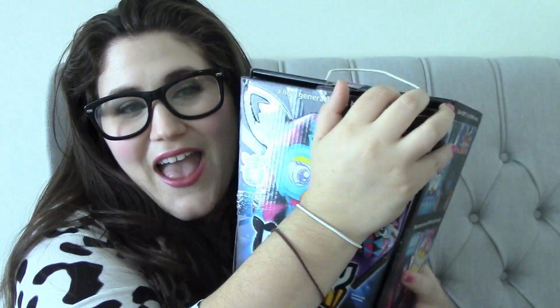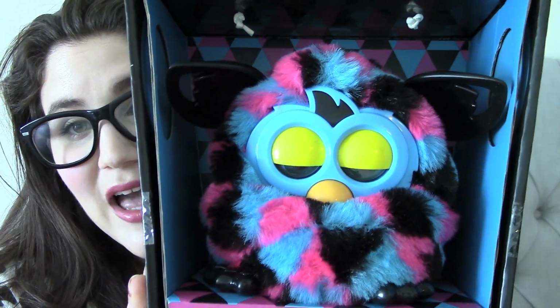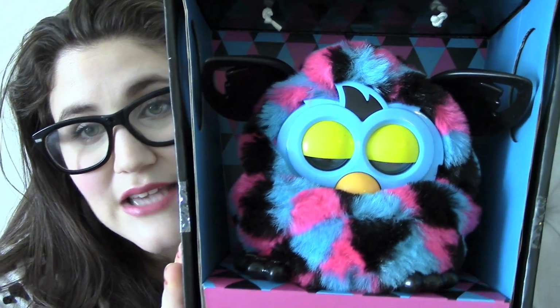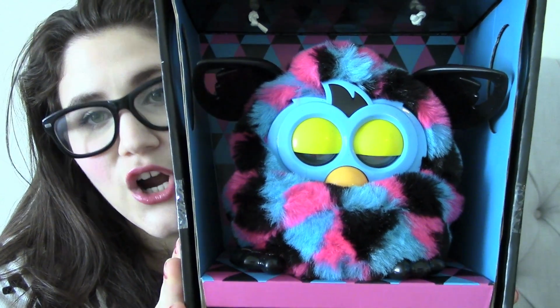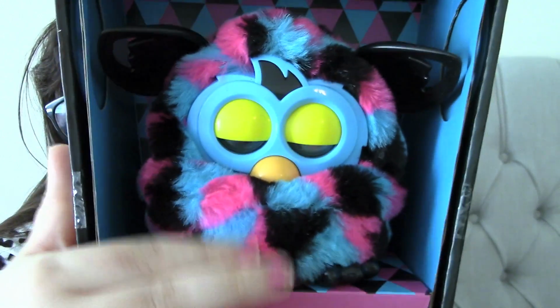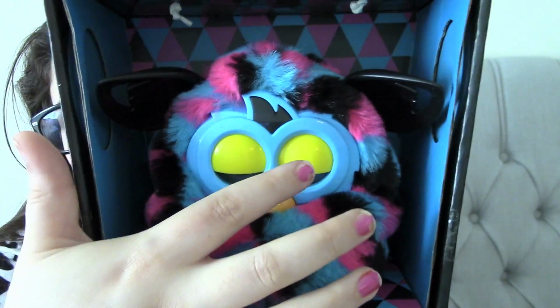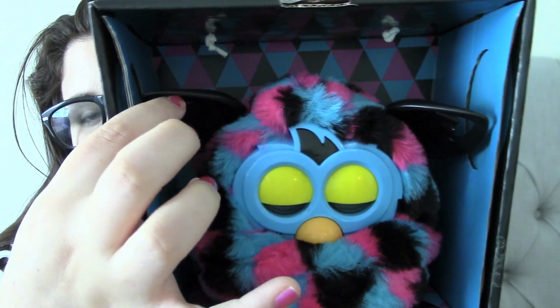So I'm opening him up so you can take a look. Ah, he's so cute. This is my new Furby. I have not named him yet, obviously, because I haven't met him or her. I have a feeling these new ones are going to be more like girls. Coco is a boy. I'm pretty sure this is going to be a girl. As you can see, this new Furby has those triangle patterns. He's got teal rims on his eyes, yellow eyes and beak, and black ears.